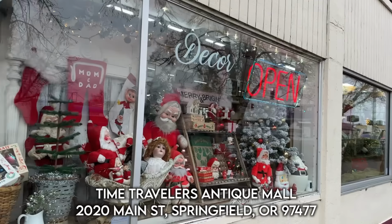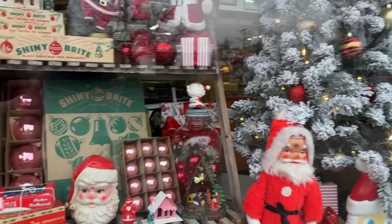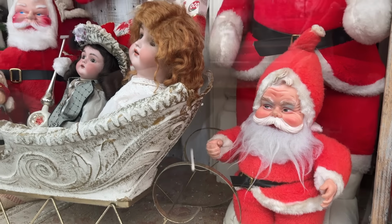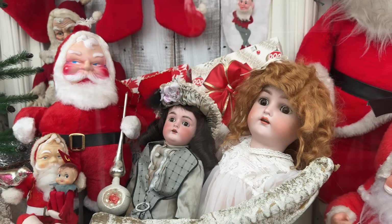Whoa, look at the Santas! Santa! Santa! Oh my God! It's kind of creepy. He looks very old. It's like a baby with a beard and mustache. It's kind of creepy. It's impressive, though. It's an impressive collection. It's weird. They do not want to be in that sleigh with Santa Claus right now.